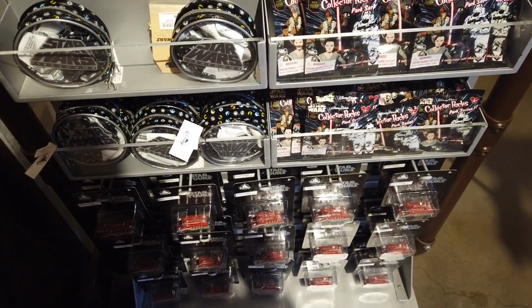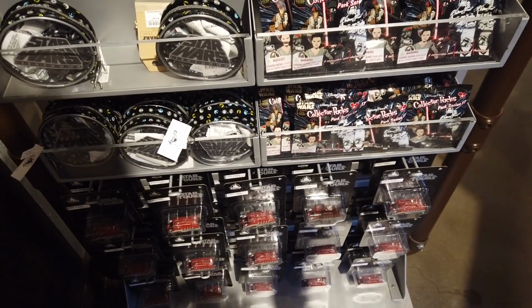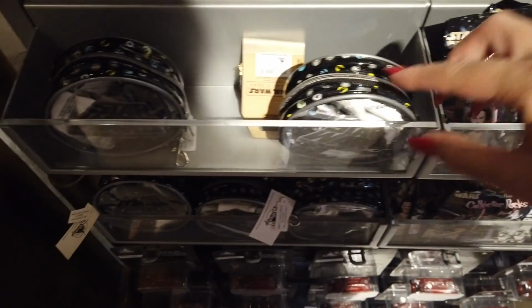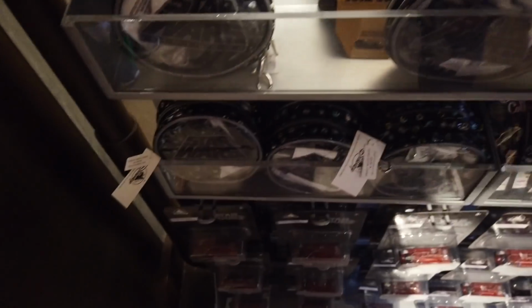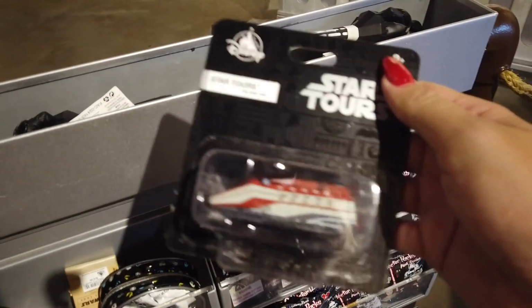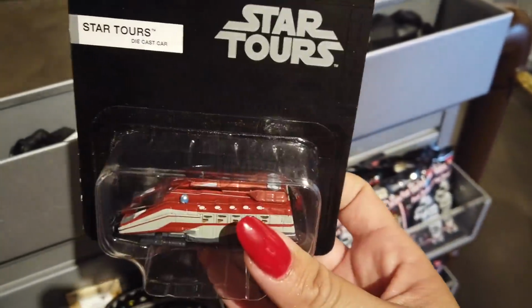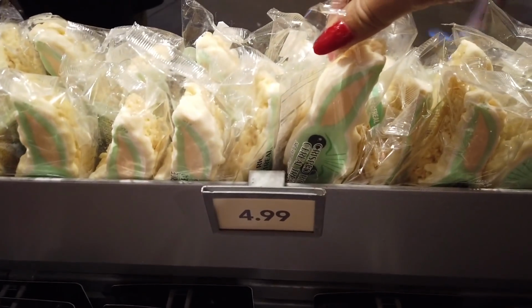So I'm not going to count, like we've counted before, the reusable bags and things as the least expensive, because those are like $2. So I'm going to actually find a Star Wars piece of merchandise. I think that's $19.99. This is a hefty pen. That's $12.99. How much is this? Oh, this is fun. $6.99. It's like a die cast of the Star Tours vehicle. So when you ride the attraction, this is what you're riding. That's pretty good.